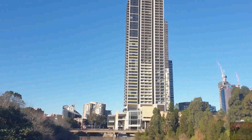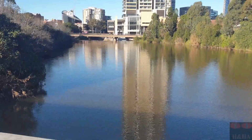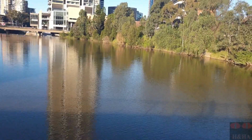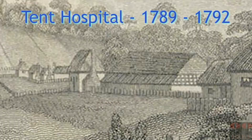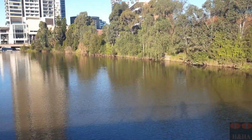They needed a hospital. And from 1789, they had a hospital called the Tent Hospital. The Tent Hospital was actually the third hospital in the colony, the first two being set up in Port Jackson or Sydney. It was called the Tent Hospital because it looked like a tent. It was made from two thatched sheds put together to handle the injured and sick convicts who worked and lived in the Parramatta Rose Hill area.